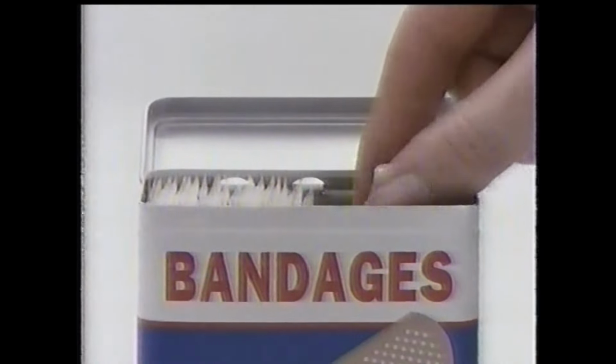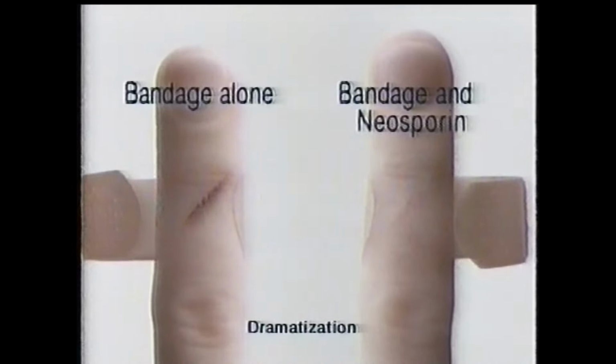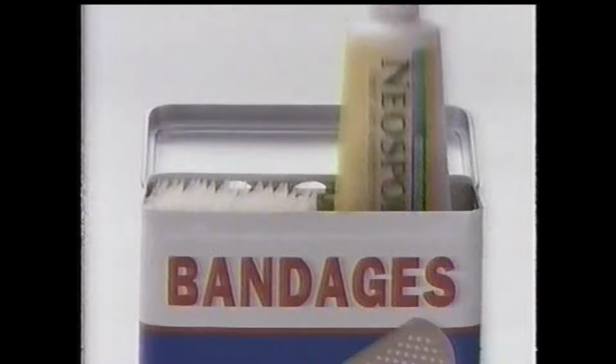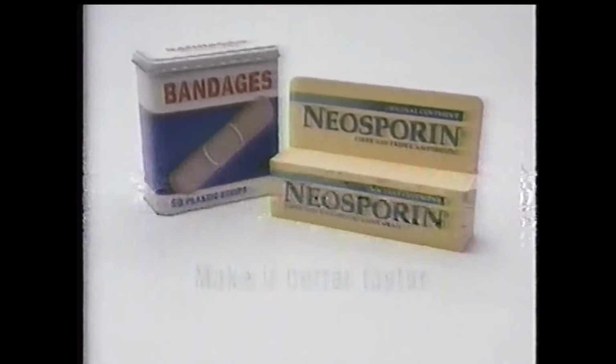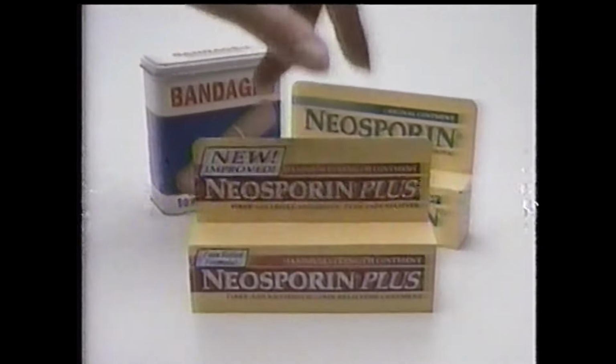No matter which kind of bandage you use, if you want those cuts to heal faster, use Neosporin every time you bandage. Testing shows Neosporin helps cuts heal faster, 4 days faster than a bandage alone, and it helps prevent infection. So whenever you use a bandage, use Neosporin. Together, they make it better, faster. And for fast healing plus pain relief, now there's maximum strength Neosporin Plus.